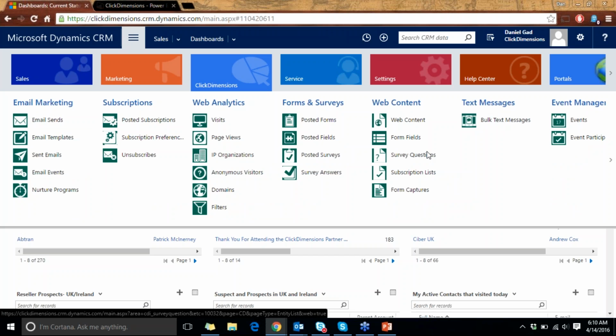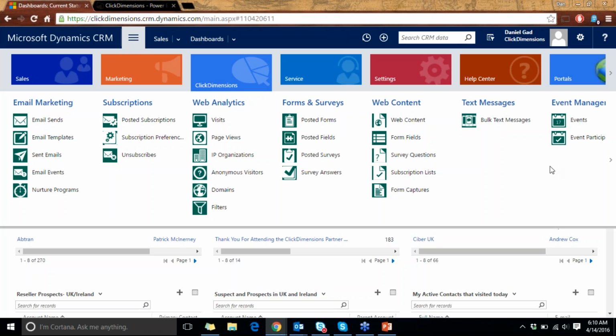So just to give you a quick tour of ClickDimensions, you have your email marketing area, your subscription management, your web tracking, your forms and surveys, your form survey and landing page builder area, bulk text messaging, and event management. So really quite a bit of functionality, pretty much any email marketing or digital marketing features that you'll need, all under one umbrella inside of CRM. So again, never going to have to leave CRM. It's all going to sync in real time.